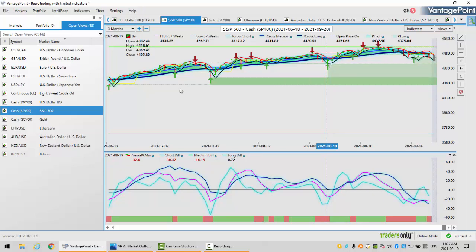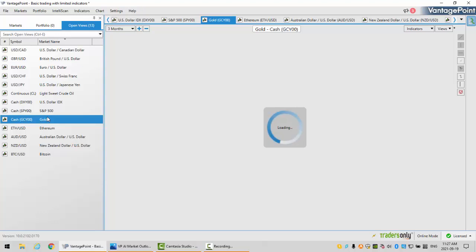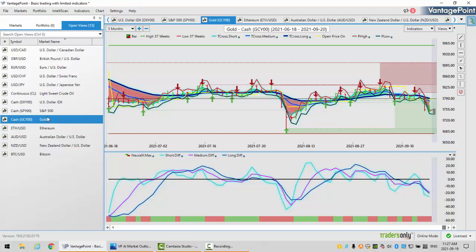Now, as we look at gold, gold obviously getting hit. This is again profit taking ahead of the Fed. Whenever the Fed speaks, gold long traders usually get very nervous. So I still think that gold has the opportunity to recover towards the end of the week once we get past the event risk of the Fed.